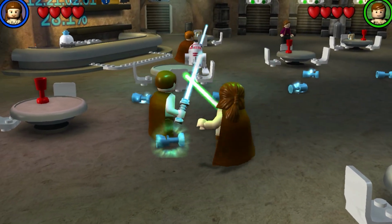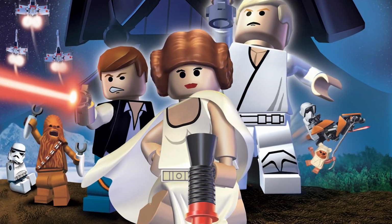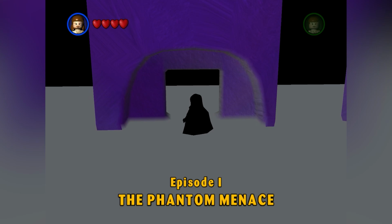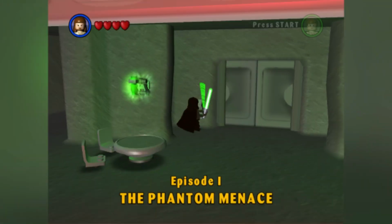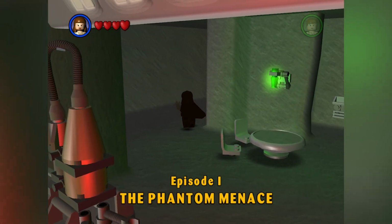Where did all this come from? What made the original LEGO Star Wars games such classics? Well, it was early levels like these. Genre-defining stuff, innovation, core gameplay mechanics, and the drive by the developers to build these games in such a short space of time.